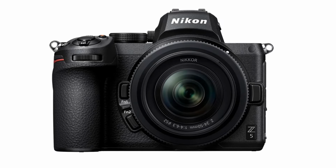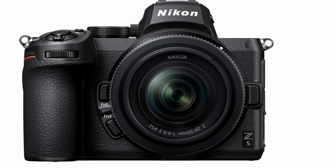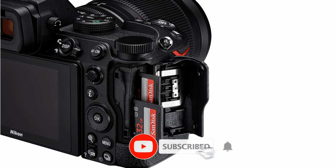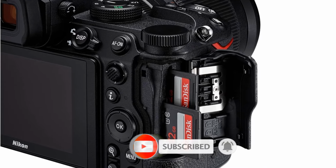The higher-end Z6 II is your best bet if you're looking for a camera with better video specs or faster burst shooting. But if you want full-frame image quality on a budget, the Z5 is a tempting choice that'll leave more room in your budget to invest in lenses.